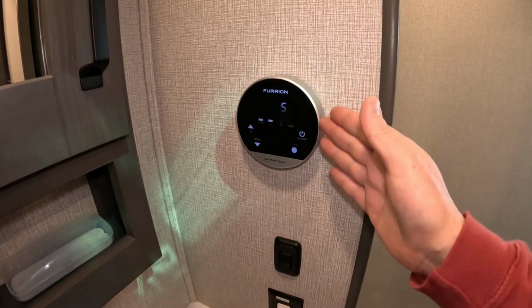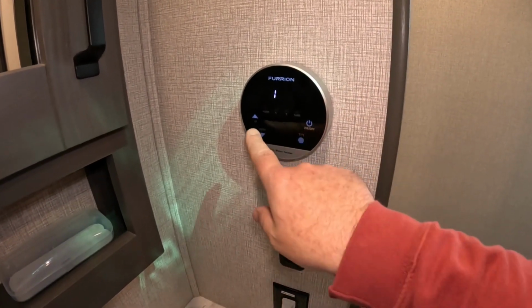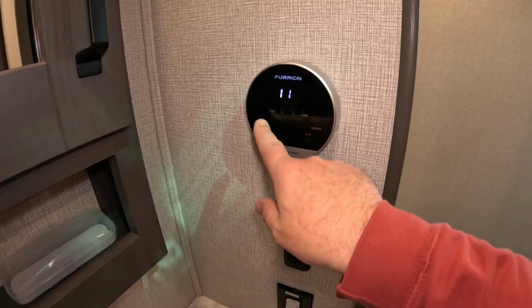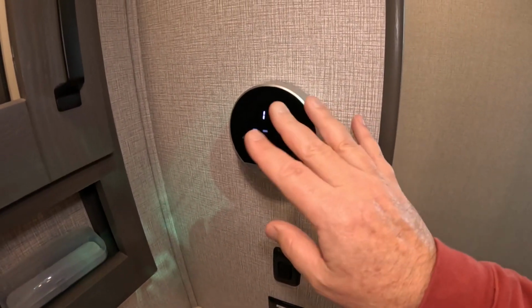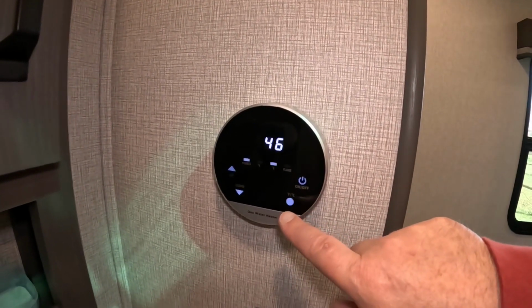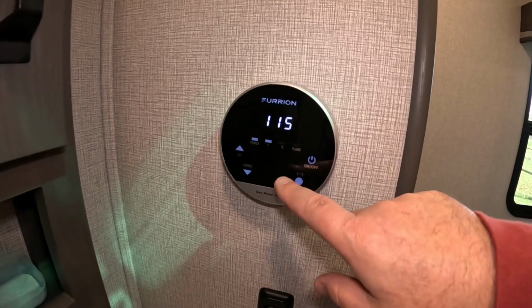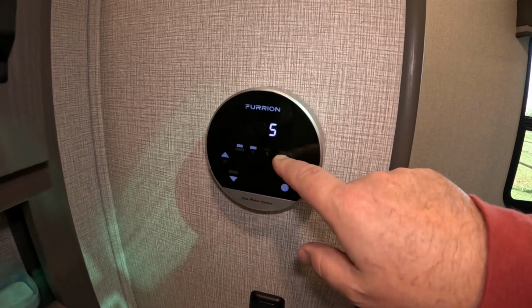Here is the Furrion on-demand water heater. Very simple to use, on-off button. You can change the temperature by using the up and down arrow over here. I'm still playing around with the temperature to figure out where I want it. You can change it from Fahrenheit to Celsius. And then when you turn on the hot water, this little flame light comes on, and then it will start heating up the water. I timed it, and from the time that you turn on the hot water, it takes about 5 seconds before it starts getting warm.